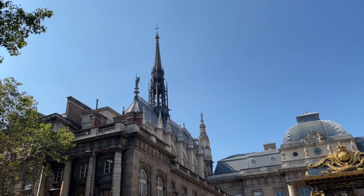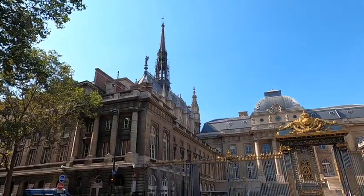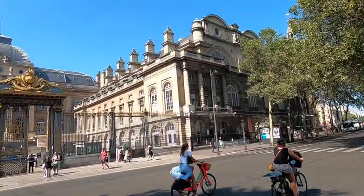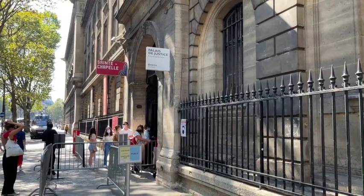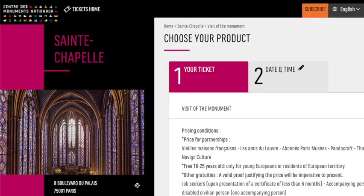Next, we cross the river to find the Sainte-Chapelle. It was built to house religious artifacts, such as the Crown of Thorns. It's also known for its stunning stained glass windows. You can enter the chapel by reserving a time slot and buying a ticket online. A ticket costs €11.50 for adults, and people under 18 years old are free.